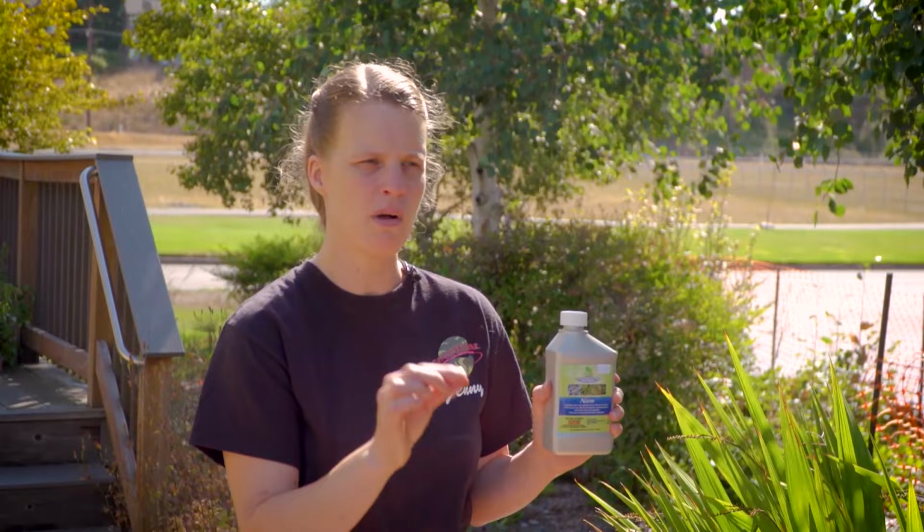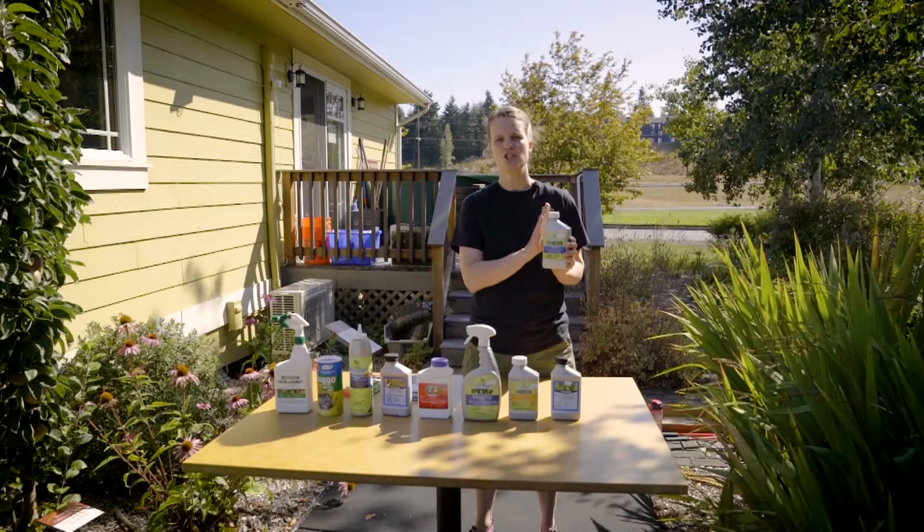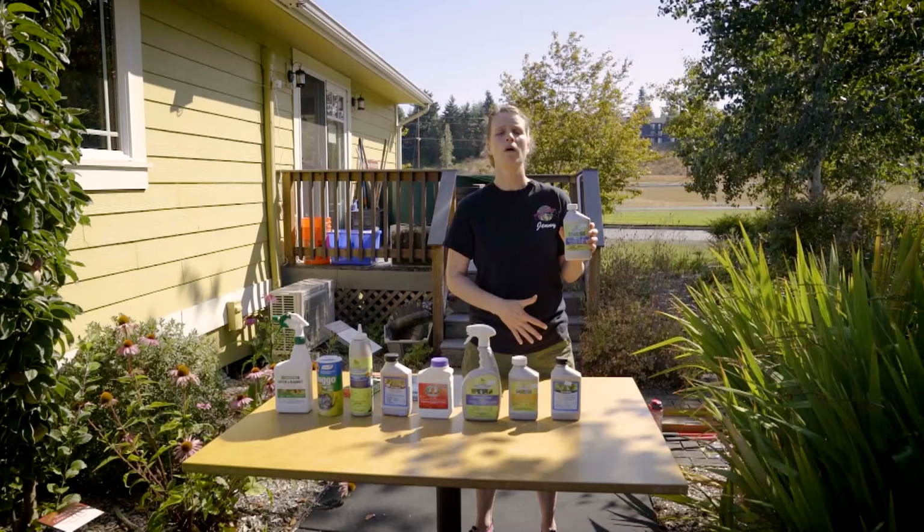Your broccoli is going to eventually get hit with aphids. It's just inevitable. Aphids love it. It's like sweet nectar. So neem should be your first go-to. You're going to apply it either very early in the morning, or you're going to apply it at dusk.